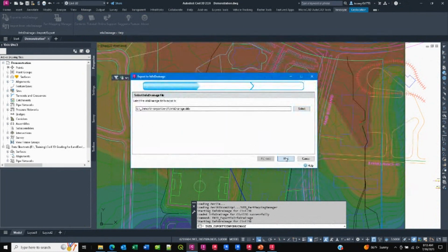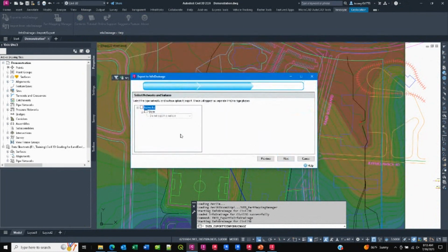Okay, go next. It's going to show me all my storm networks, pressure networks, sanitary networks, etc., that are in the drawing. I pick which to export. Do I want to send a surface? Sure, I'll send the surface called existing plus finished ground, or FG, and say next.